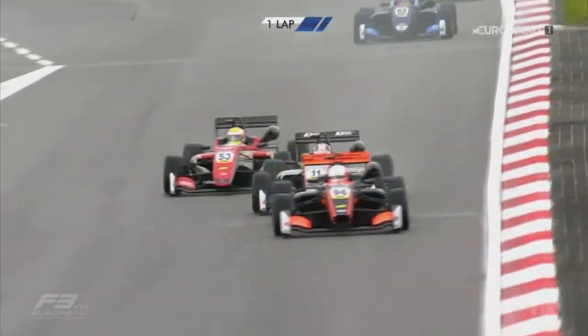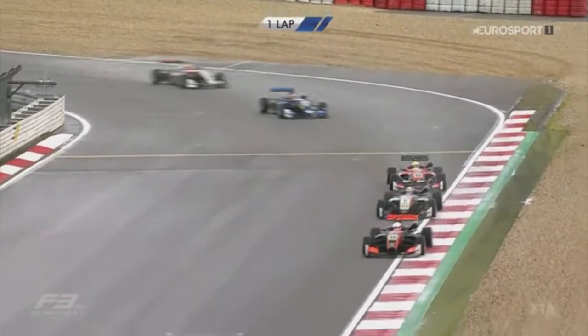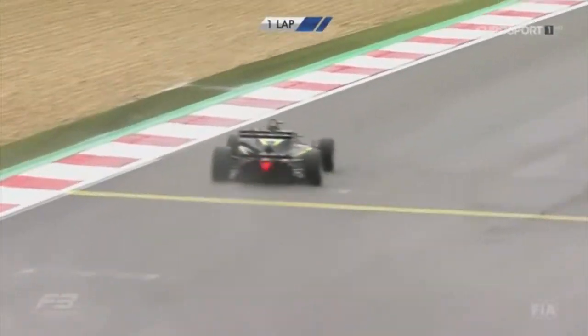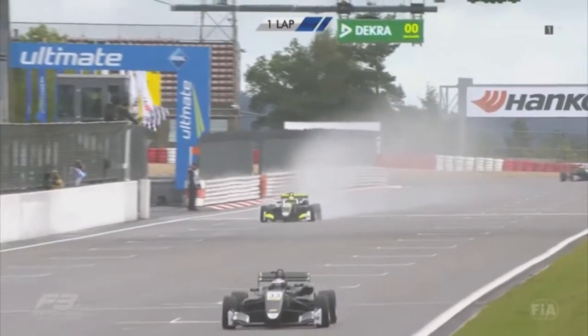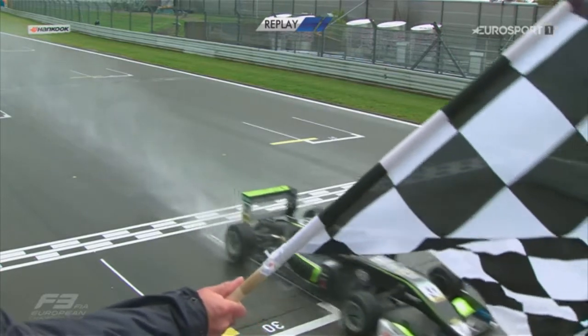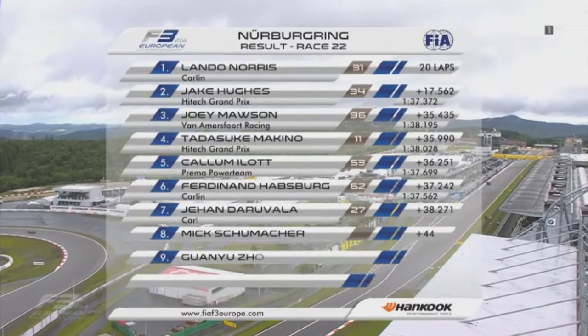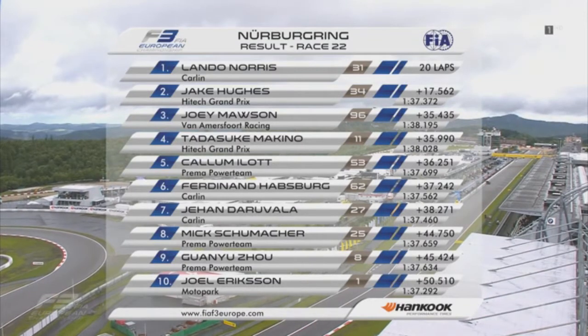Tatsuki Makino for high-tech number 11 car getting in between them. But he doesn't have the grip either. Callum Eilert on the inside. But it's Joey Mawson who keeps his nose in front. Out of the final turn, checker flag awaits Lando Norris, the Carlin driver, will claim his 8th win of the season. Comfortably clear at the line. Confirmation of the result nearly 20 seconds ahead of Jake Dennis, with Joey Mawson winning the battle for the final podium spot.